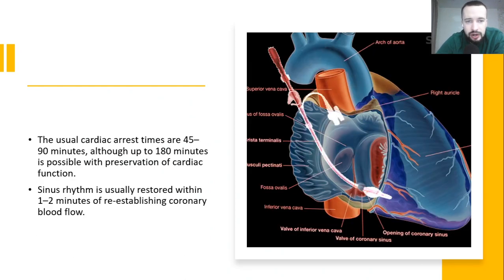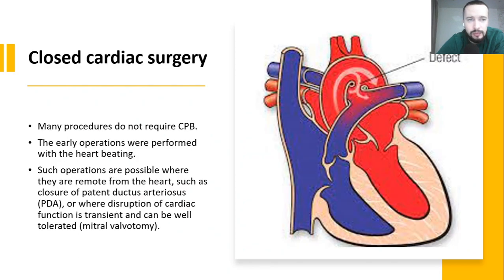The usual cardiac arrest times are 45-90 minutes, also up to 180 minutes, if possible with preservation of cardiac function. Sinus rhythm is usually restored within 1-2 minutes of re-establishing coronary blood flow. Closed cardiac surgery. Many procedures do not require CPB.